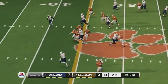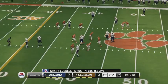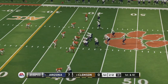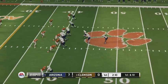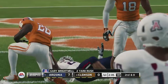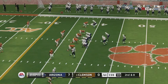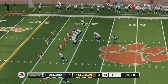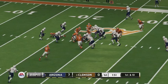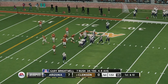He's got an opening. And he's tackled around the 41-yard line. Gain of 14 yards. That makes it first and 10. Come on. Check. He makes it out to maybe the 39-yard line. Makes it out to about the 23. Call it a gain of 16 yards. First down.